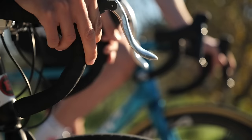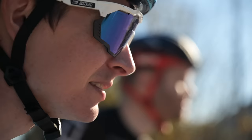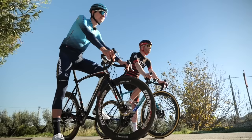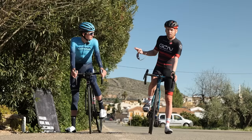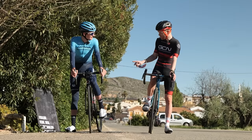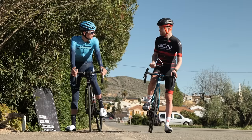Our challenge is simple. We'll set off together at the bottom of the climb and have a race. First one to the top wins. This is the bottom of the climb. Are you feeling good, Joe? I'm feeling good. One thing, the last pro to ride that bike was Rory Townsend. After riding it, he became national champion of Ireland. So we can expect big things. It's got magical powers, I'm certain of it.